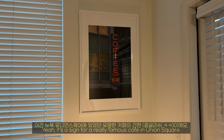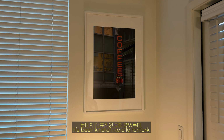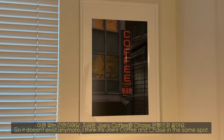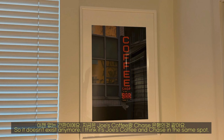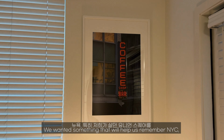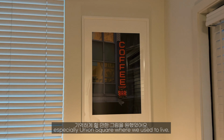Yeah, it's a kanpan for a really famous cafe in Union Square. It's been like, kind of like a landmark, but then they closed down, I think about 2 years ago because of COVID. So it doesn't exist anymore. I think it's Joe's Coffee and Chase in Union Square in the same spot. We wanted something that will help us remember New York, especially Union Square, where we used to live.